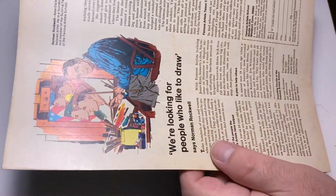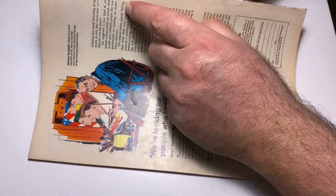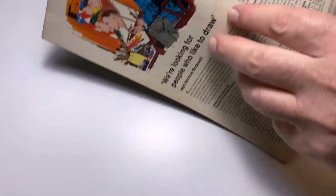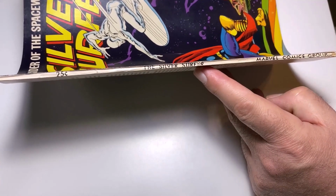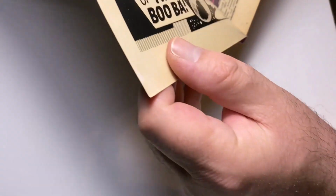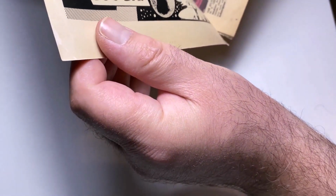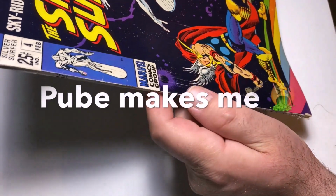The back is pretty nice, guys. There's a little bit of something here. The thing to worry about on all these books from this time period is the spine. The spine is pretty nice, except right here is a little bit missing, which of course also turns into a slight tear of the cover. Otherwise, this book is really nice.